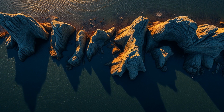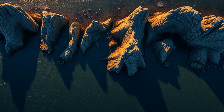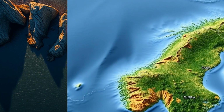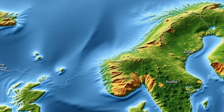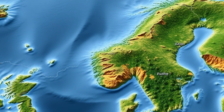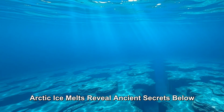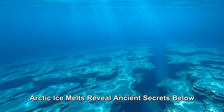Drones have now photographed many of the landmarks mentioned in the map, confirming that distinctive rock formations and coastal features are exactly where the Vikings said they'd be. Even more exciting, satellite scans have revealed hidden fjords and underwater channels that match the map's secret markers. The search for this Viking treasure isn't just a race against other explorers, it's a race against our changing climate.